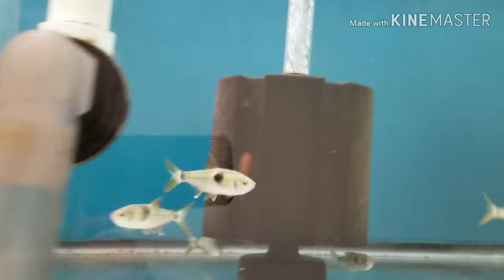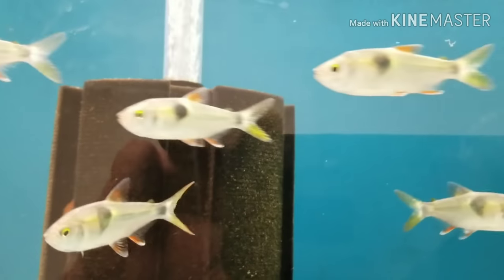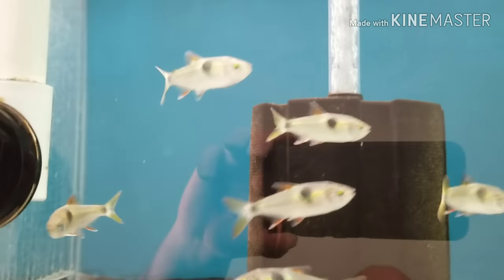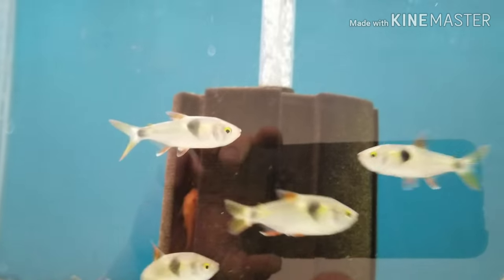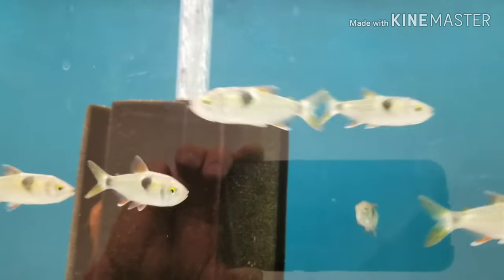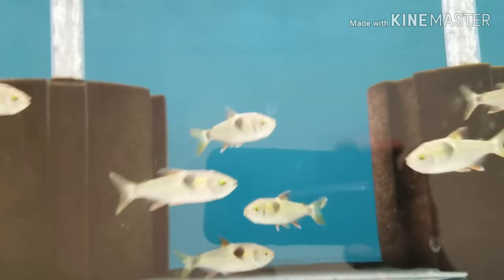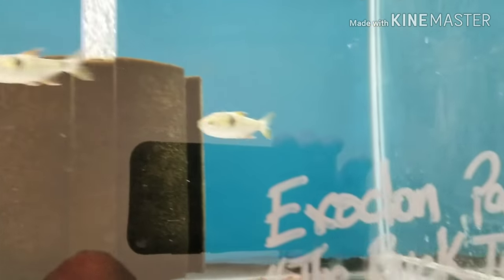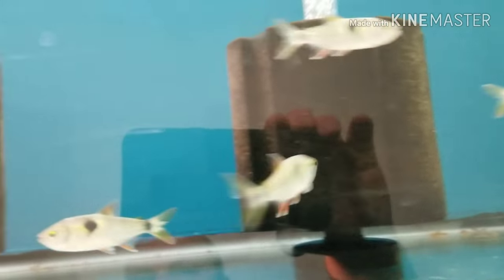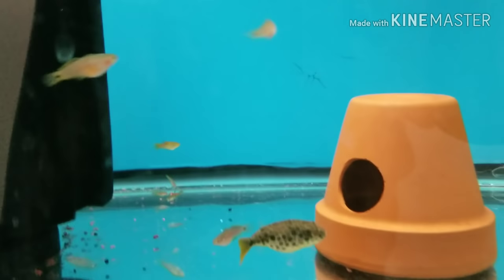Oh, the bucktooth tetras. Five of these are already gone to a local. I still have 10 of them left. They are a really good size, over 3-inch, I would say. They're settling in nicely, eating like pigs. The only thing I did leave in there is a Super Red, and they don't seem to be bothering him. Exodon paradoxus, I guess, the bucktooth tetra. I'm probably butchering that.